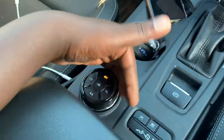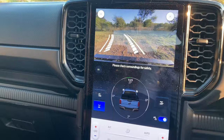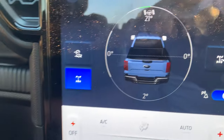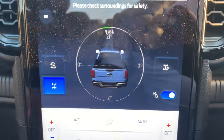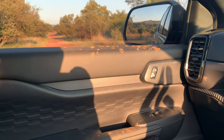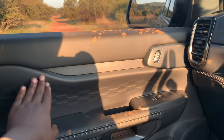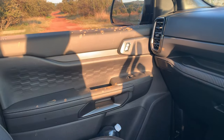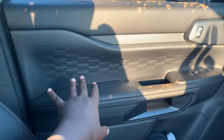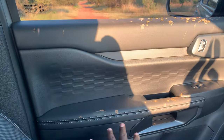But otherwise it's still what you get in the Ranger. Your drive modes, your trail assist is there, your off-roading tools are here. This is just a gauge to show you how far your wheels are turned, what degree you're at, whether you're tilting a bit or what. Sorry about the dirt, but we were having some fun in the mud. You do get some soft touch leather there. The interior is still very posh. You do have some hard plastic like here, which I would not like too much, because it's easily scratchable. Even with my nails, I can scratch it.